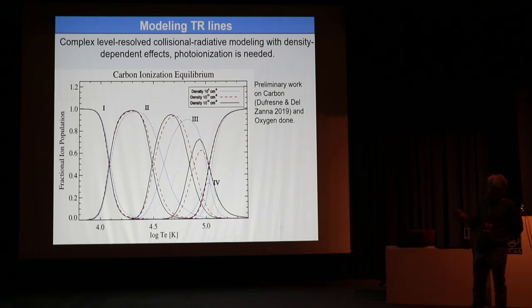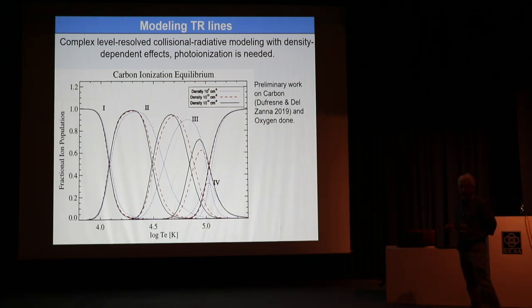And you can immediately see, for example, if you look at carbon 3, that you think carbon 3 is formed at some temperatures, but actually carbon 3 is formed at temperatures typically a factor of 2 to 3 lower. Carbon 4 is even worse. It's not only a temperature difference, but the charge state increases and the intensity of carbon 4 increases by almost a factor of 3. And this is just putting in a little bit of physics.